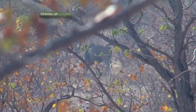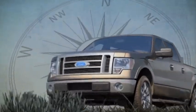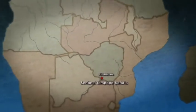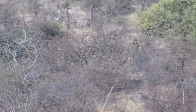I got on the shooting stick. I'm gonna take him. David's been on the trail of a big bull eland here at Sentinel Limpopo Safaris in the southern region of Zimbabwe in hopes to get his sights set on him before the day comes to a close.